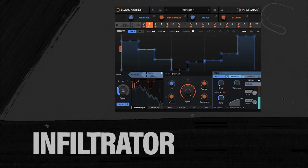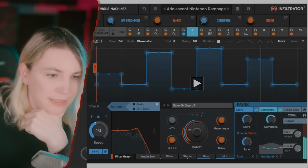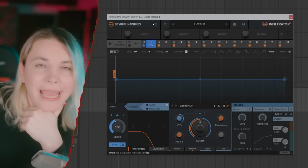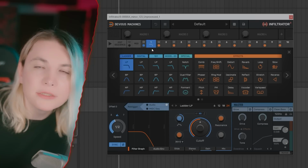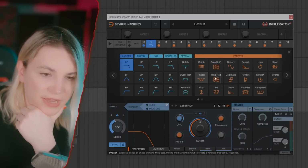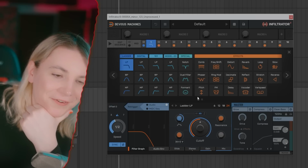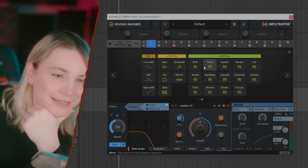Here we go. Another classic. Infiltrator. 119. This thing does so many things that you don't expect. It actually has its own effect suite under it. Look at this. Distortion, reverb, loop, slow, ring mod, phaser, decimate, reflex, range, reverse, pitch, FM, delay, vocoder, voice speed, spectrals, utilities.